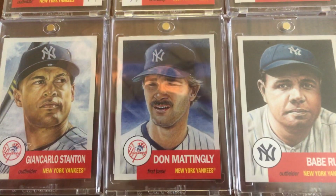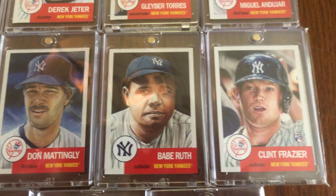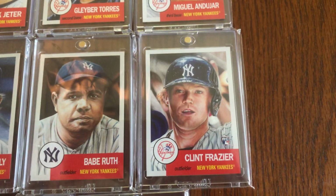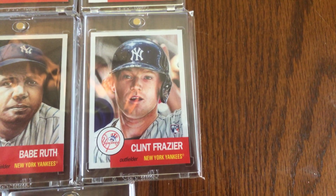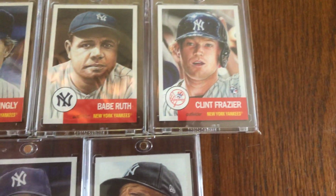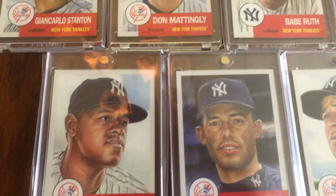Here's my boy Donnie, and there's Babe Ruth. And I'm not sure if we'll see him back on the team, Clint Frazier. I don't know. Definitely needs an attitude adjustment, that's for sure. And he needs to learn how to play the outfield.